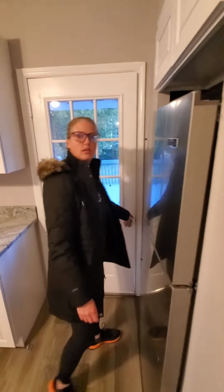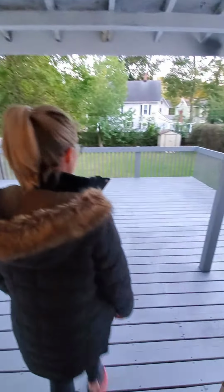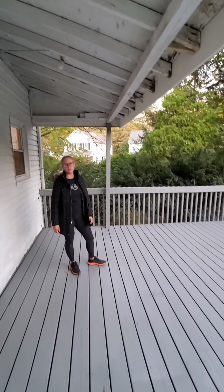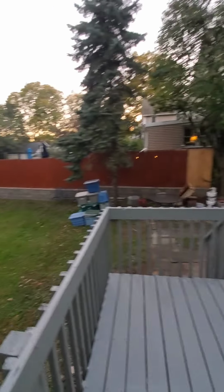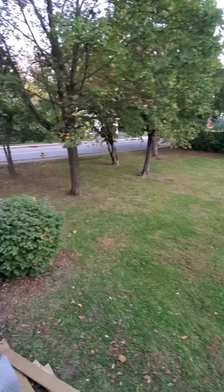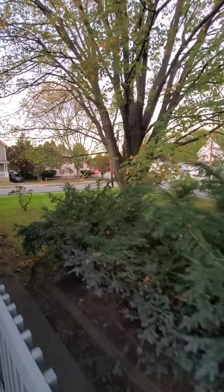Let's do the deck. All right. Freshly painted today. Nice big deck with the big open yard as well. And a nice little overhang here too. Barbecue still. You can come out here and use things. All right, so I just want to show you, you got a huge yard here. Here's the backyard. You got a nice large side yard. A little bit of the trees in the way.